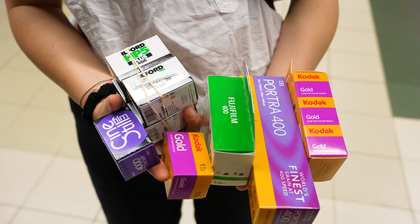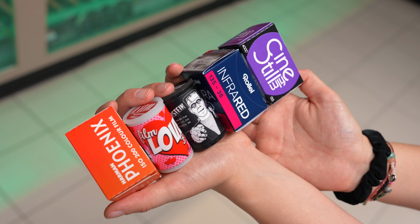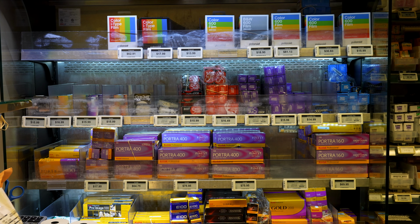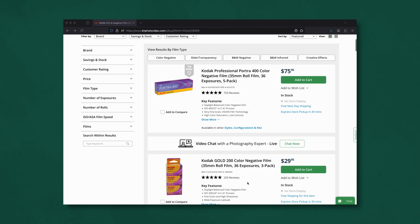The next thing to do is to choose your film. Start with basic regular film, like Kodak Gold 200 or Fujifilm 400. There are lots of experimental films out there, but don't overcomplicate things when starting out. We've got a whole film counter at the store, and we also have a fully stocked online store.